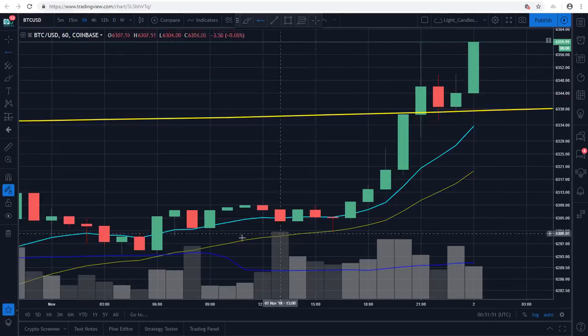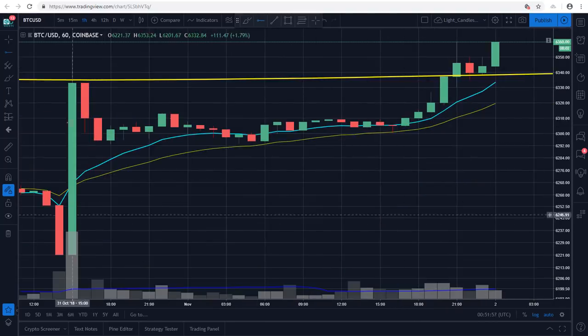Let me zoom in here a little bit. You can see just the momentum we've seen. This is the 1 hour chart. Good action, very positive, good follow through following yesterday's big reversal. So far so good. Just keep an eye on these moving averages. They're starting to head north. We want to see the prices maintain above this little bit of a range.